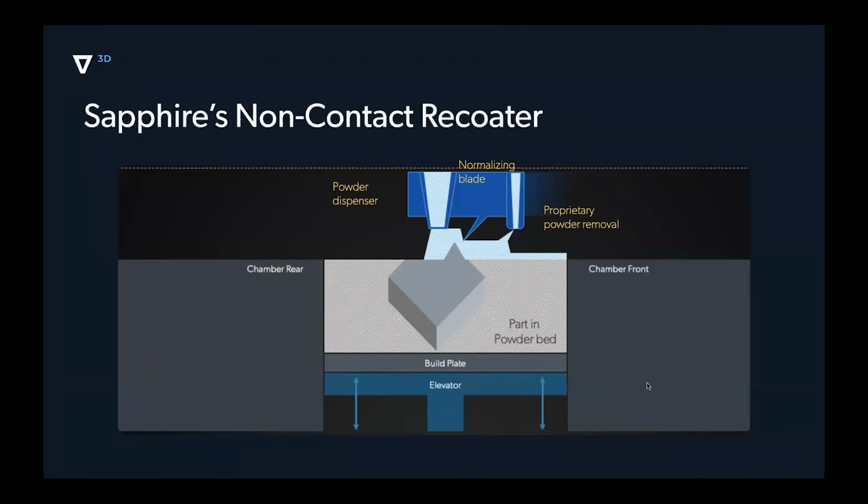To give a little more insight into what is happening with that non-contact recoater, you can think of it as a 3-stage process where we move over the build and drop significantly more powder than what is required for our build layer. Recall, we're building at 50 micron layers, so on the order of a couple of millimeters is how much powder we're dropping. Then we come back with a fixed blade and normalize that surface, but still significantly higher than our final build thickness, so on the order of 500 microns to a millimeter. And then the last step is the proprietary removal process, where, without contacting the bed, we remove the last bit of powder to get down to that very precise and final 50 micron layer.